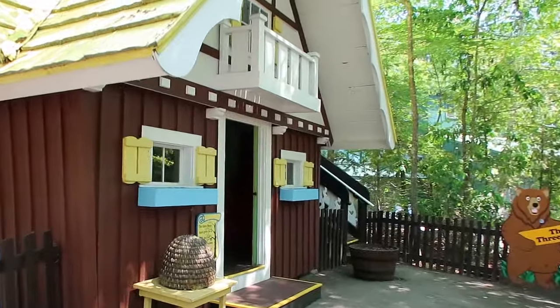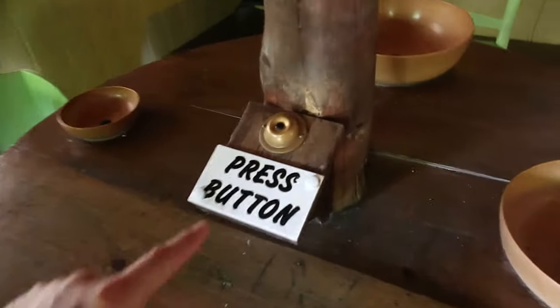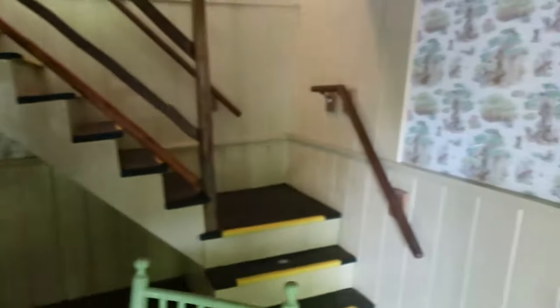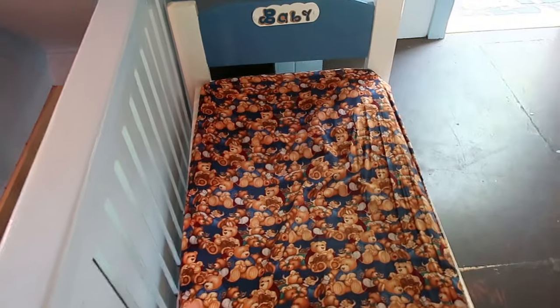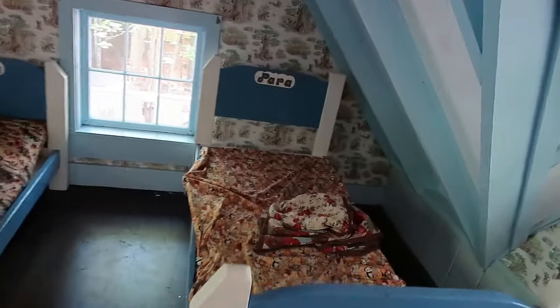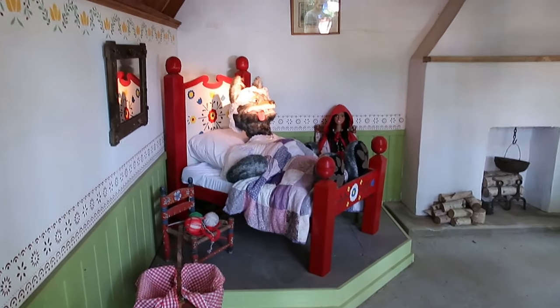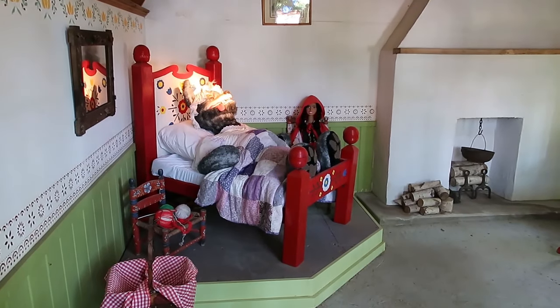Over here is the Three Bears house. The Three Bears have gone for a walk but left their door open so you may go in and look around. Oh, there's a button here. Looks like it plays audio. And it looks like there's stairs here. It's feeling kind of small here for an adult, not gonna lie. Kind of cool though. Baby's bed, mama's bed, papa's bed. Granny's cottage in the woods. Oh, that was cool.